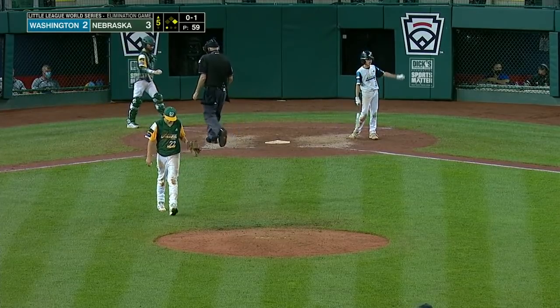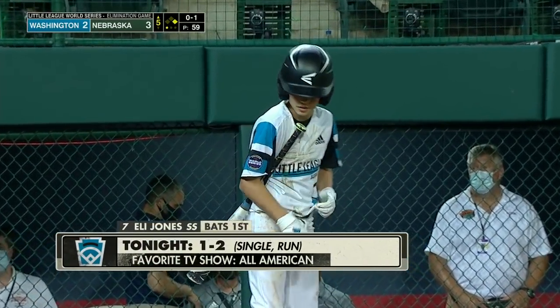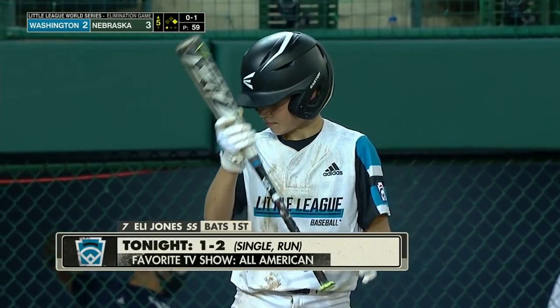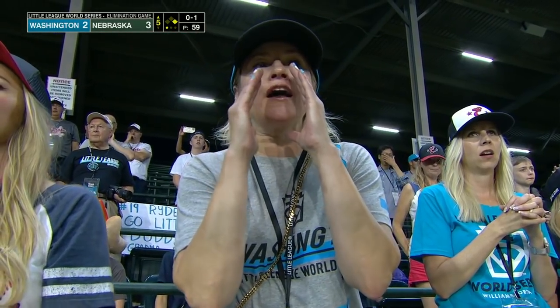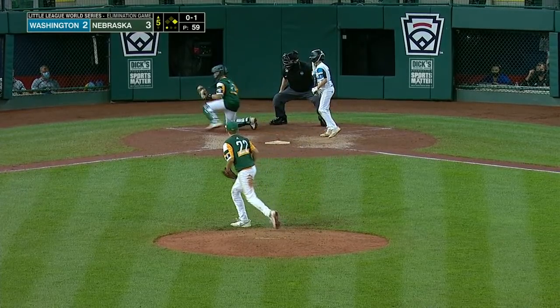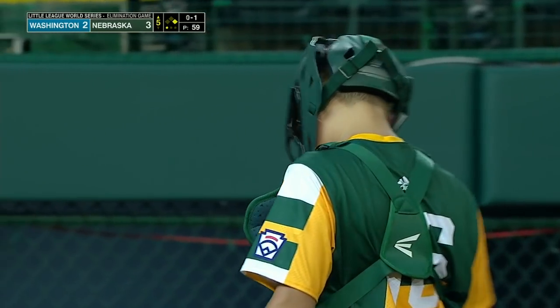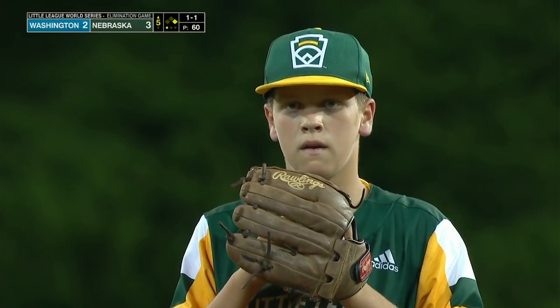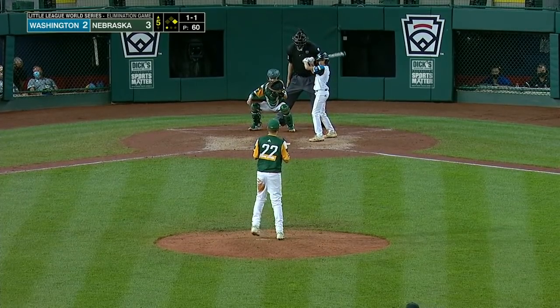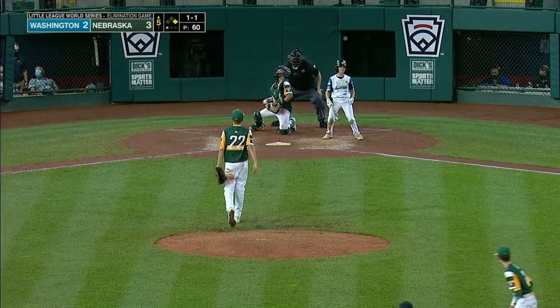He's the kind of hitter, too, that can hit everything. And when you know you can hit everything, you swing at everything. Eli Jones is that guy, that last one up. Right over his head. Still got a piece. Yep. Oh. Wow, good scoop for sure. Owen Brown. Yeah, it's starting to get a little stressful. The 1-1.